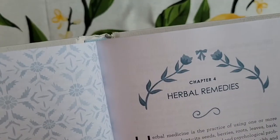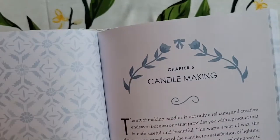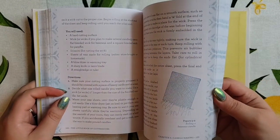I do wish that there were more images in this book, especially as she introduces the core concepts behind the crafts. Because sometimes I would say the words, even though they are very descriptive, just don't feel like enough.